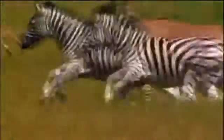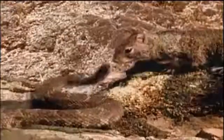86,400. That's how many seconds there are ticking away each day. Most pass unexceptionally. But every now and then, there's a moment. Often the split second between life and death, when creatures are tested to their very core.